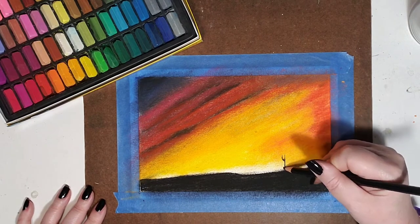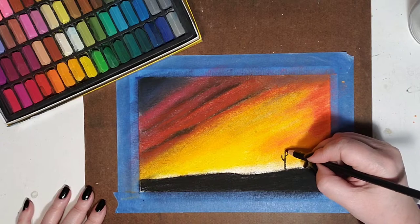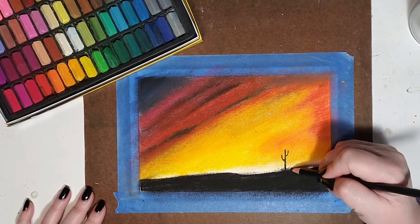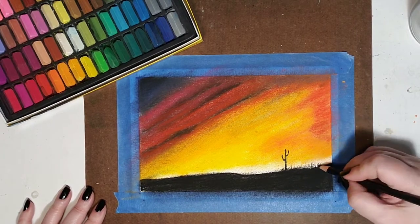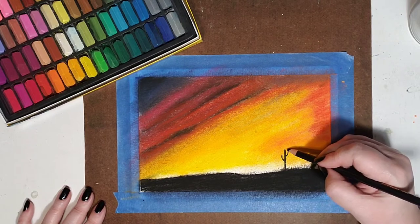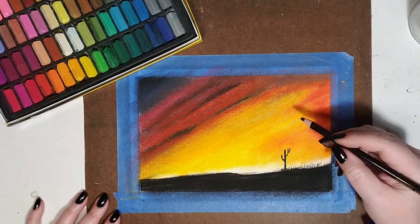A little bit about this painting. I'm using soft pastels by Rembrandt on watercolor paper. I know it's kind of an odd combination, but the paper just works really well with the soft pastels. And a charcoal pencil in black, which you can see me using right here. So this would be my piece for nature's elements.